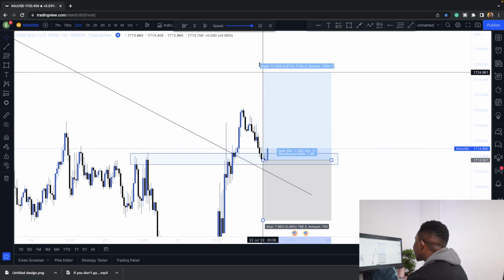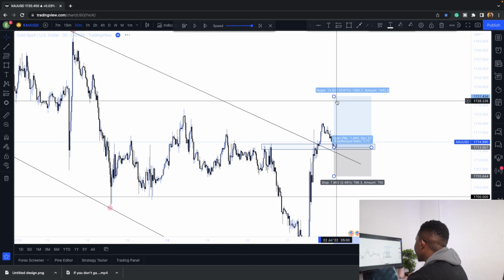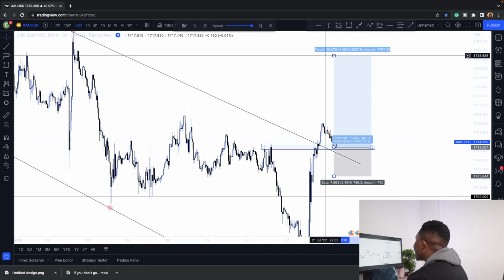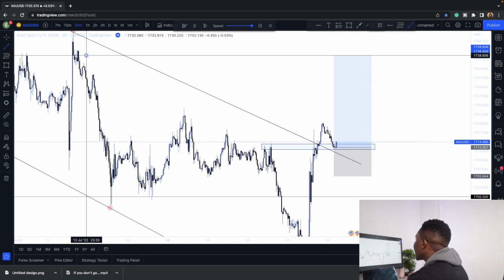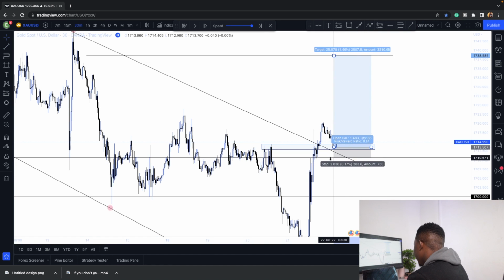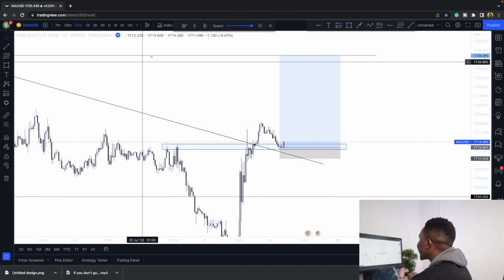And then I targeted about a 250 pip move, right? That is around this key zone here, right? Around this key zone here, right? Great. And then my stop loss was just a fair 30 pip stop loss. Now let's see what exactly happened.